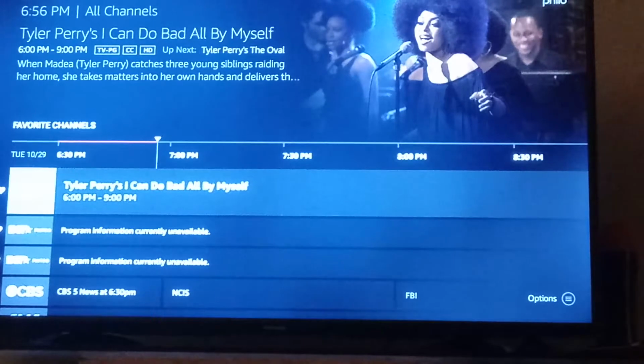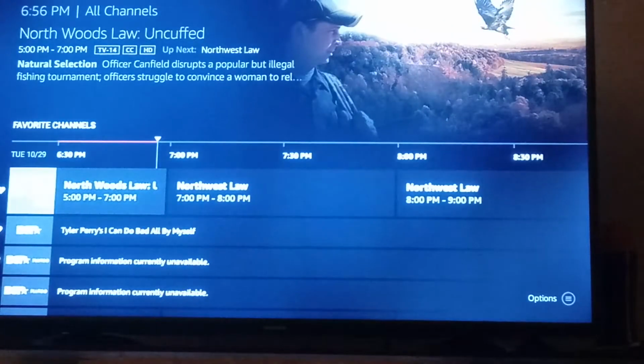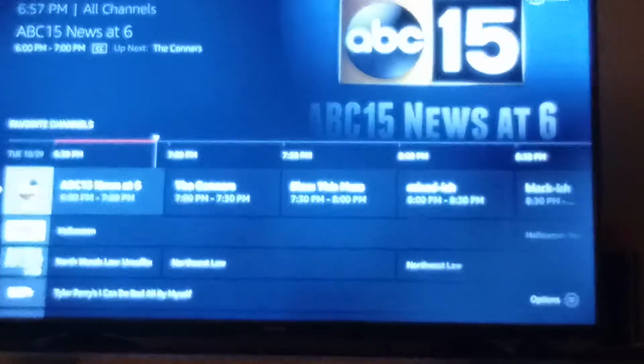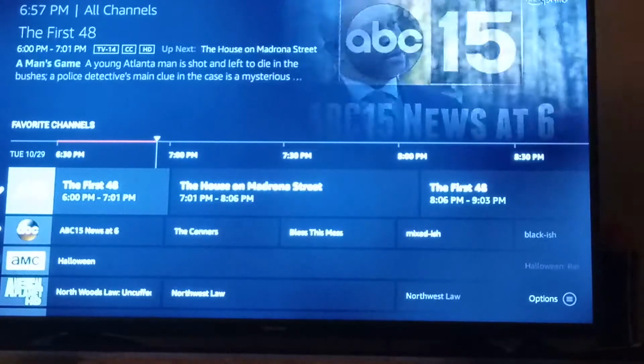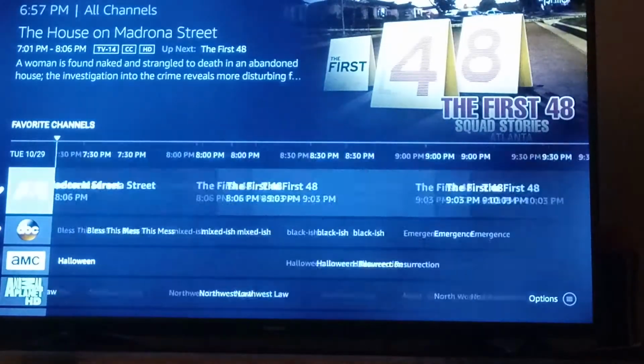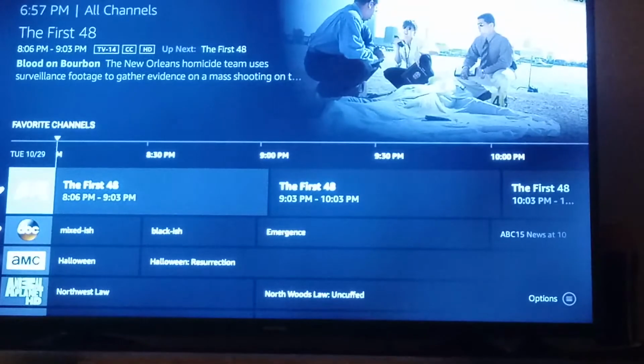Okay, so one more neat feature that you might have noticed is up top. It gives you a description of the show that you're currently scanning or that you're marked on. So it gives you the description, the rating, tells you a little bit about the show, all that good stuff. And that's another great feature.